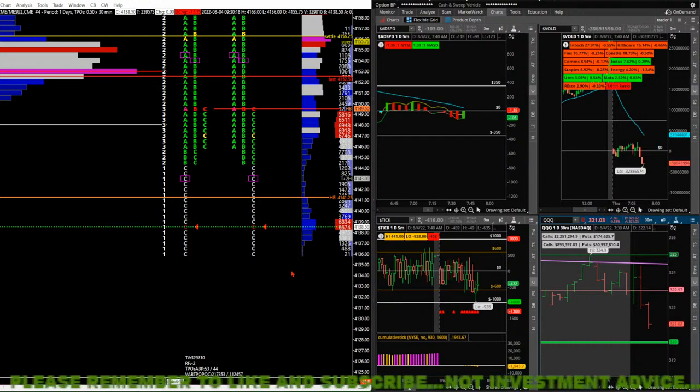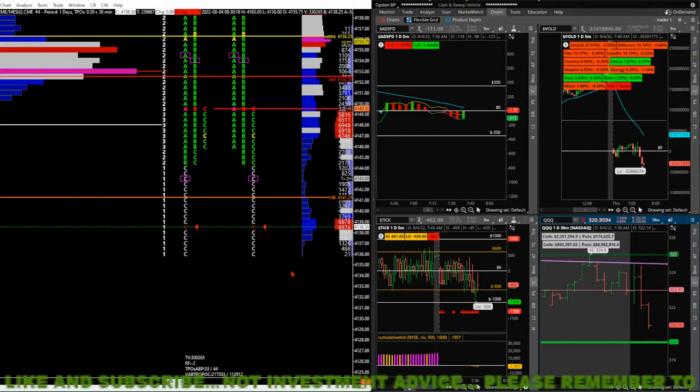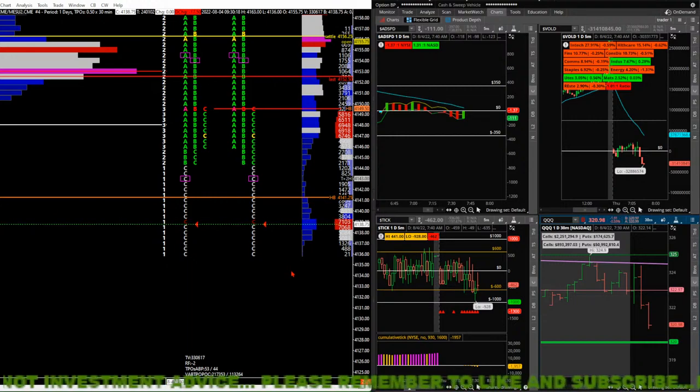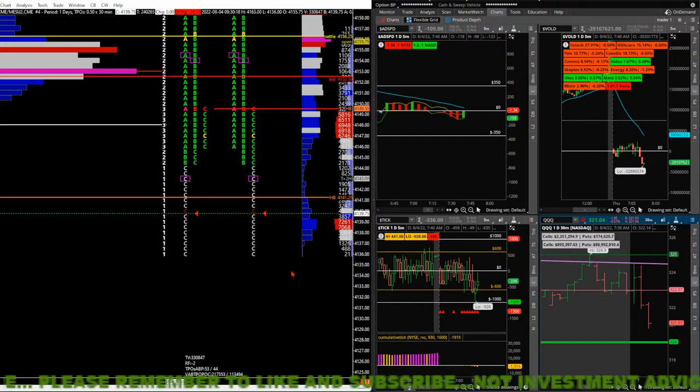So they hold the 40 for now. See if they're going to get some continuation. I'll move my stop down to 41 now. If we get above 41, I'll just close the short. Really tight on this one because it's just getting too slow for me to keep sitting here.